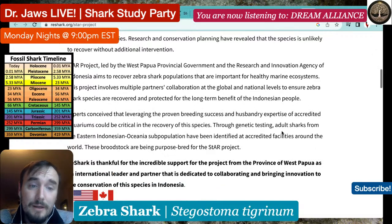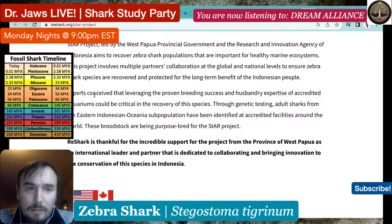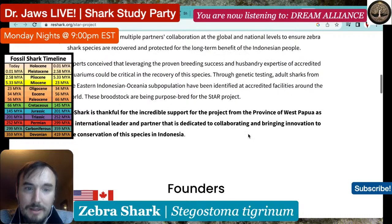Experts conceive that leveraging the proven breeding success and husbandry expertise of accredited aquariums could be critical in the recovery of this species. Through genetic testing, adult sharks from the eastern Indonesian Oceania subpopulation have been identified at accredited facilities around the world. These broodstock are being purpose-bred for the STAR Project.